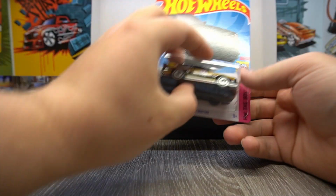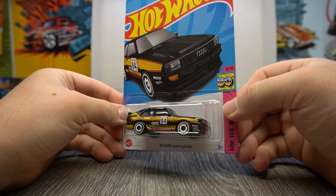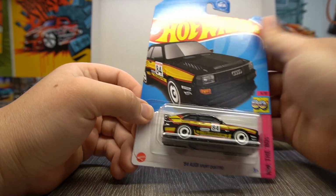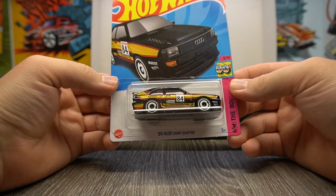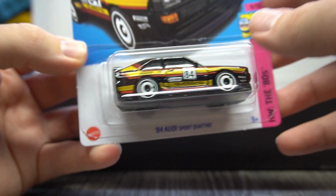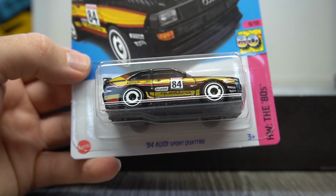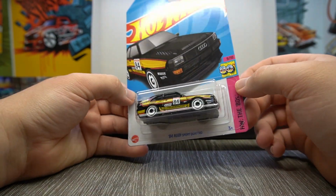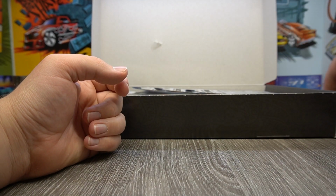Right, this one's a cool one, and it means I could probably gift the other one of these to my friend now. We have the Audi Sport Quattro. Very nice, bit of dust on that. This is really nice. I love the decals on this, with all the front light details and that done up really nicely. It's a really cool casting. Part of the Hot Wheels 80 set, one I'm hoping to try and get all the cars out of, and yeah, this is nice. Awesome to have that on a long card.